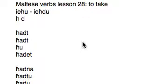In which we're going to see the verb to take in Maltese. The imperative is ihu, ihdu. Now you're going to see the two root consonants, so that's h and d. Now the present tense is nihu, I take. That's a regular NTJT one, so nihu.